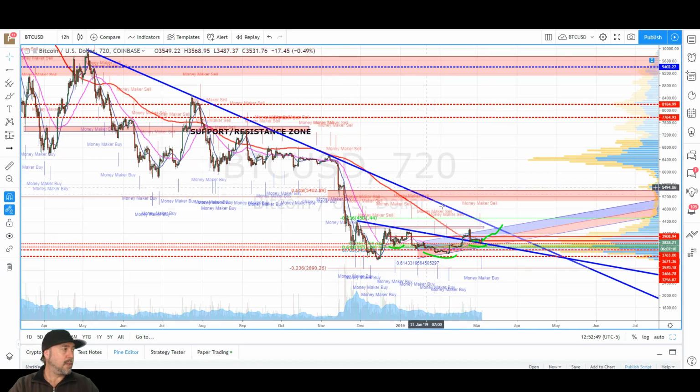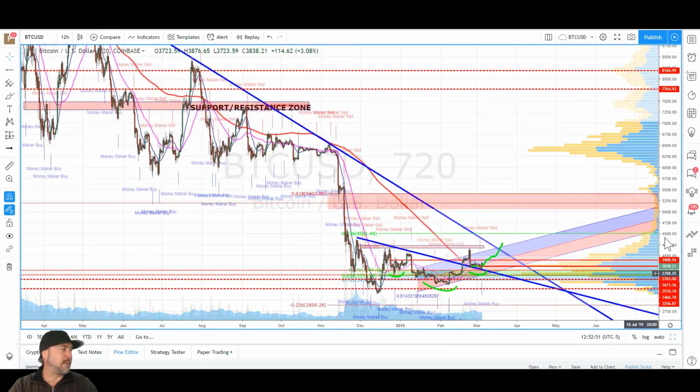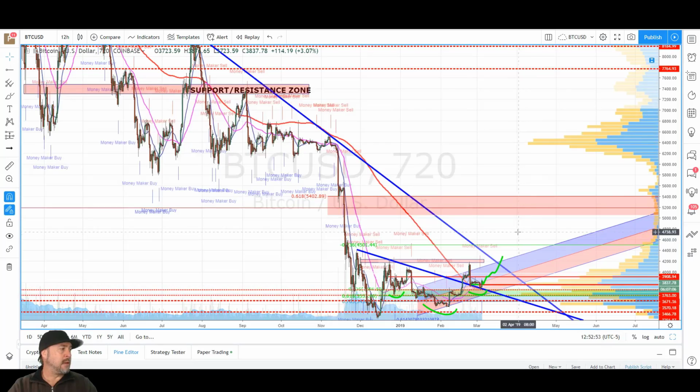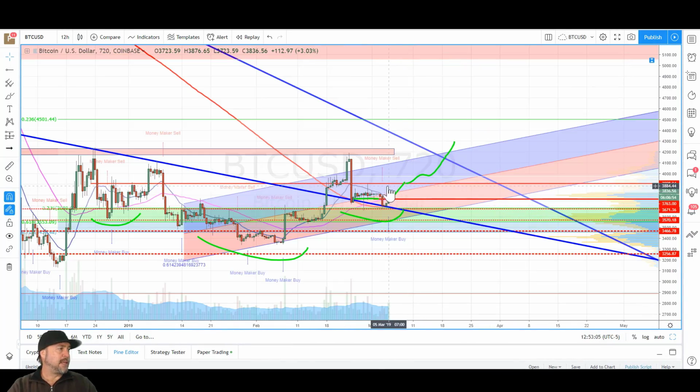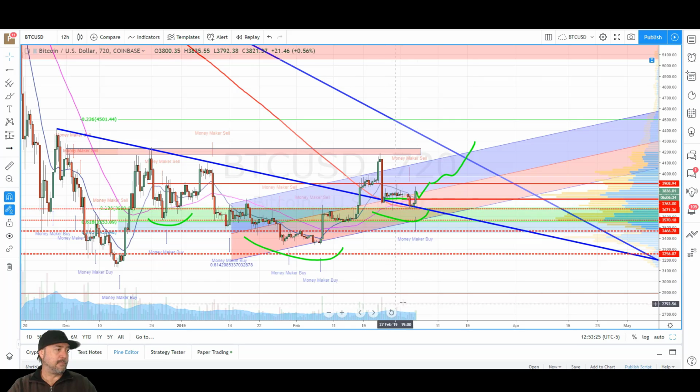So there you have it, guys. That's what I'm expecting this week. Again, to recap, we are up against some resistance. If this doesn't hold around 3,900, we should expect to see a move up into retesting this area and retesting this trend line, based on price action here and volume.